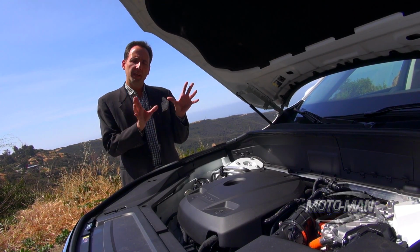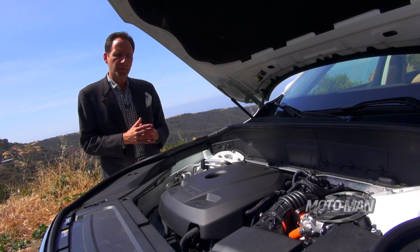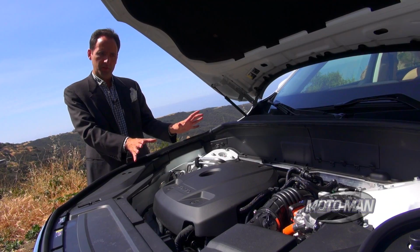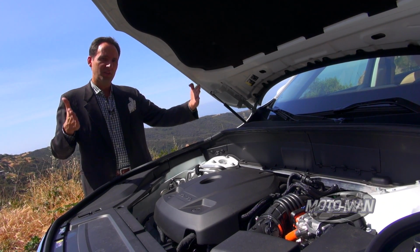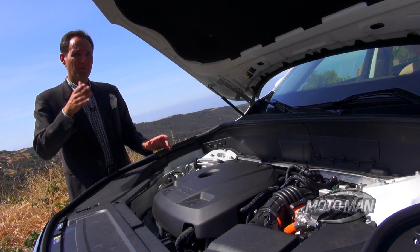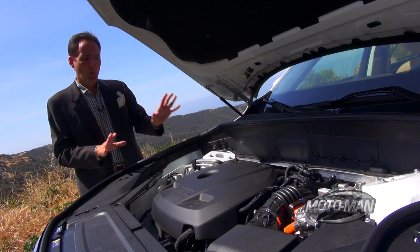Now friends, we need to take some time to really unpack what's going on underneath the hood of this vehicle, because we can't underestimate what Volvo is trying to accomplish. You've got gasoline, two electric motors, and here's the important part, driving two separate axles. The only other application we've seen this in is very high-end sports cars. This, an SUV. So where do we start?